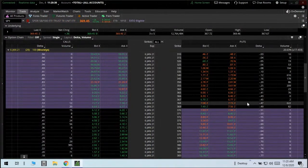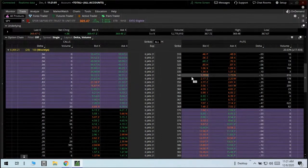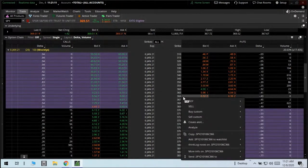What we want to do is trade options. This chain is not really giving us a lot of options because I want to trade the dollar-wide option. See, it's 369, 368, 367, 366, 365. Now it starts to go $5 wide: 360, 355, 350. That's going to cost us more money when we do a spread. So we'll sell something right here. We'll sell the 366 and buy the 365.